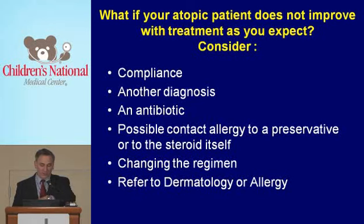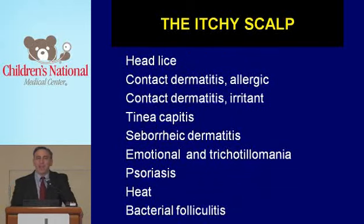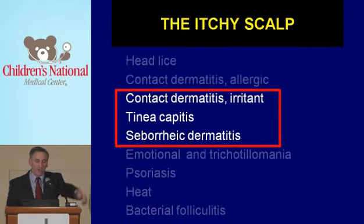I'm going to talk just 3 minutes on this last subject of the itchy scalp. And here are some of the entities that can cause an itchy scalp, but the ones that are most common in our practices are right here. Irritant contact dermatitis, scalp ringworm or Tinea Capitis, and seborrheic dermatitis.